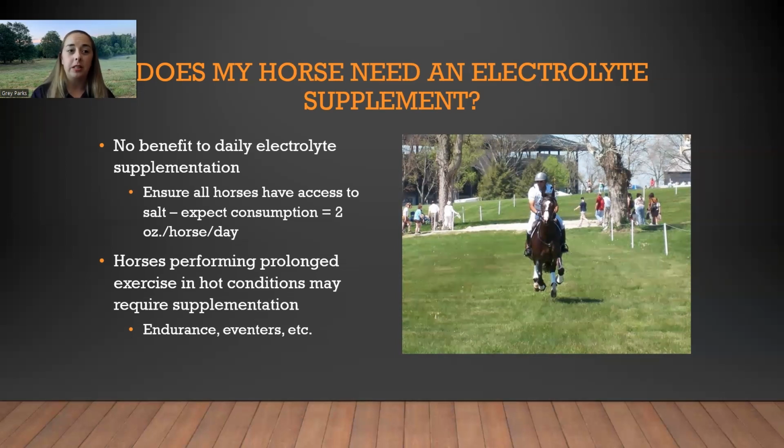But for adult horses, we need salt out there at all times. We expect an adult horse that's not in work to eat about 2 ounces per day of salt. So you can kind of eyeball the size of your salt block and number of horses that you have to see whether your horses are eating that much salt or not.